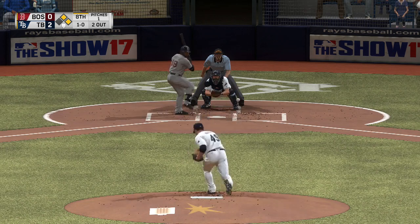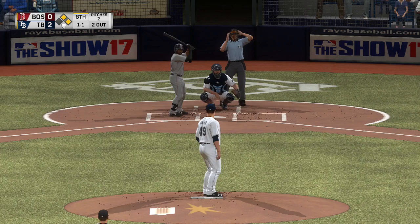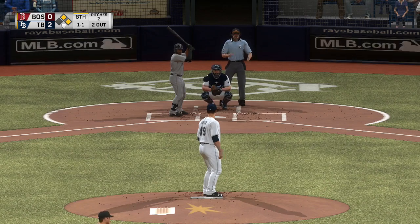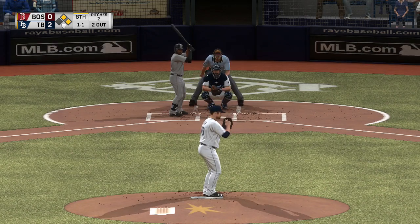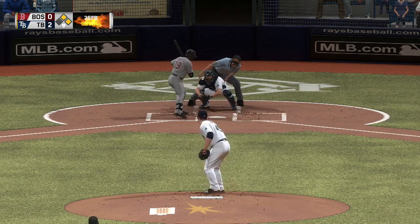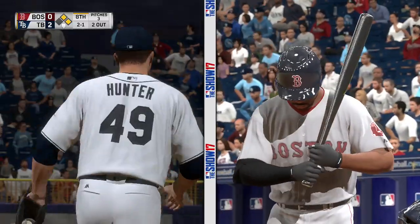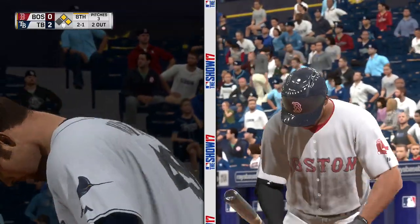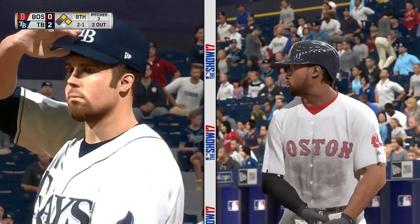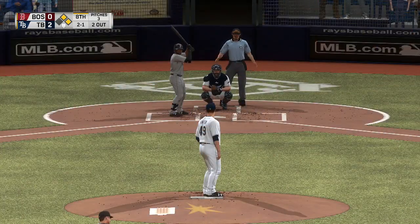Ready with the 1-0 pitch. Called strike over the outside part of the plate. Bradley waits on the 1-1. And he misses, 2-1. Two down, runners at first and second.